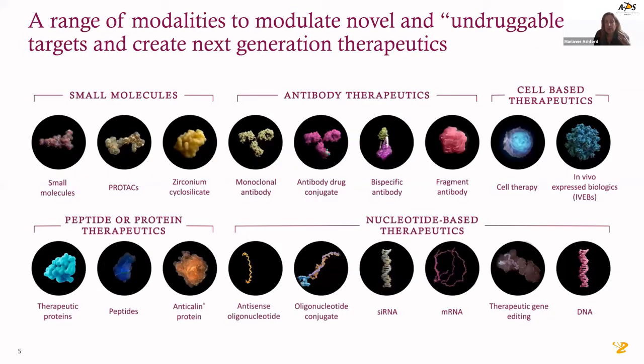However, small molecules can only be used for a selection of diseases. As we understand more diseases and we open up drug targeting space, there are a whole plethora of next generation therapeutics that will be used as drugs of the future. And in this slide, and you know, I love this slide.